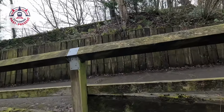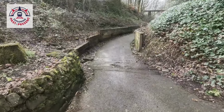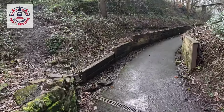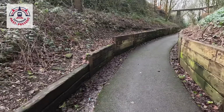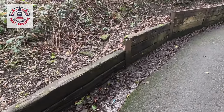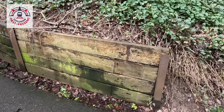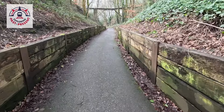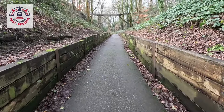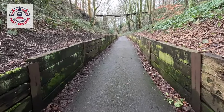So now it looks like we're going to head into a cutting towards the West Vale Viaduct. So walking towards the West Vale Viaduct, we're coming towards a cutting. You can see more salvaged railway sleepers. Sustrans have obviously converted this part of the cutting towards West Vale Station. You can see there's a lot of remnants left.